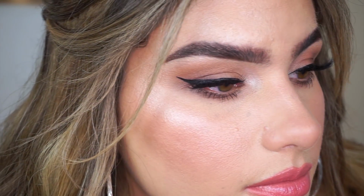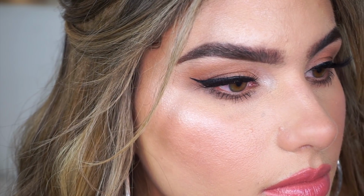Okay guys, so makeup is finished and I actually think everything went on really nicely. I used powder products only because I was afraid if I went in with a cream it wouldn't really blend in well to the foundation since it's so matte. I just thought it would be harder to work with, so I used all powders.